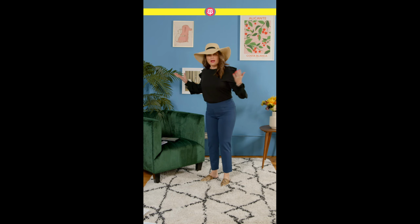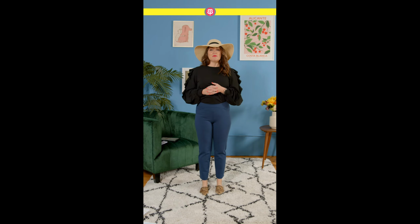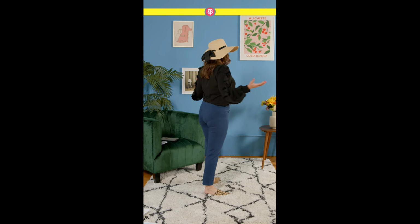So anyway, I'm back here with our Yoke Chino. I'm wearing a medium. I'm 5'6", about 135 pounds. You can see how they look on me.